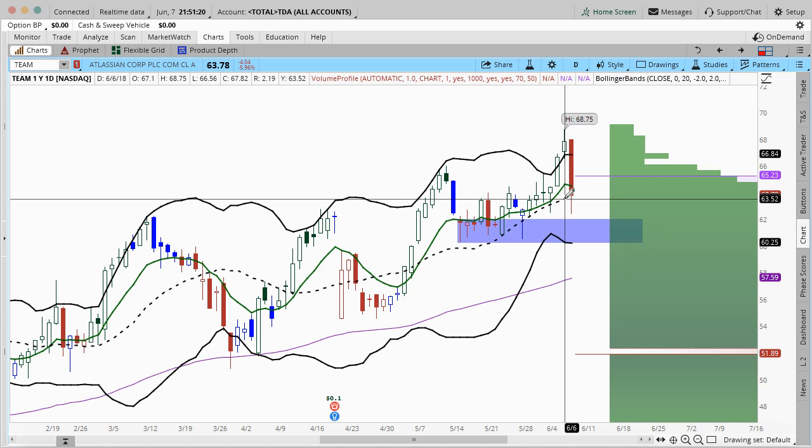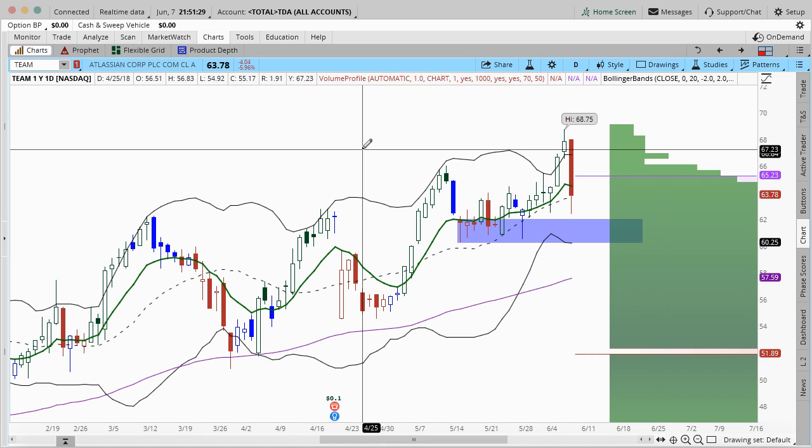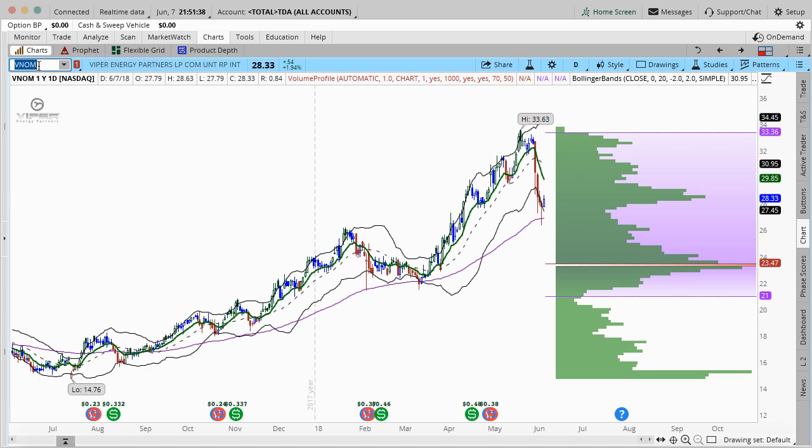One thing is, it did make a new high yesterday, so that's something that's positive. But let's see. It's down 6% on the day, so that takes some time to work off. I think that's it. Yeah, we did that one.